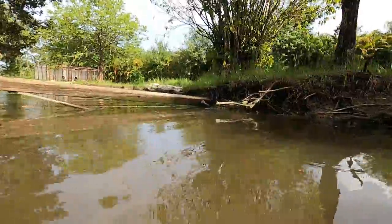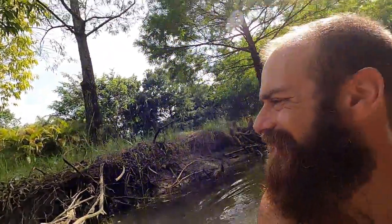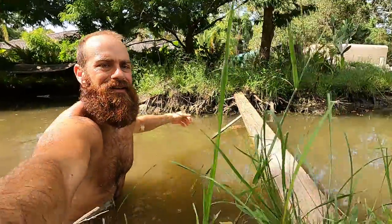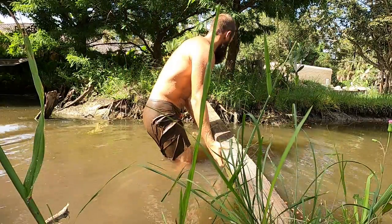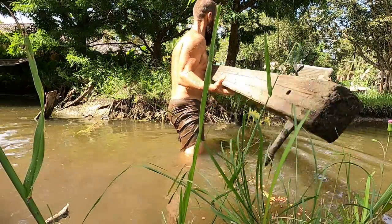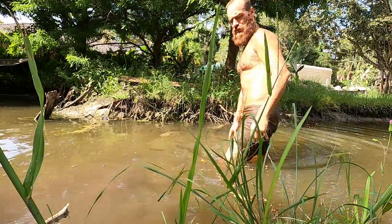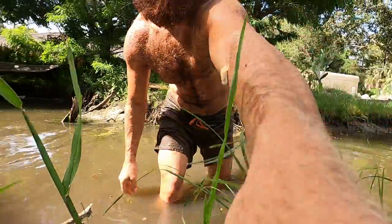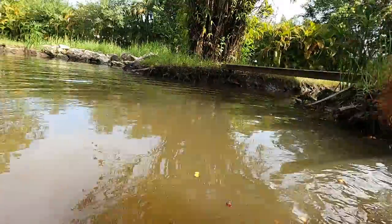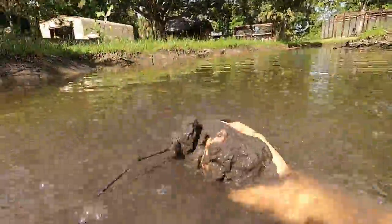Let's go ahead and, since I'm in, I can remove this nonsense right here. Get rid of this. All right, cool. So now we got rid of that eyesore. A little ant bite as well. All right, back in.